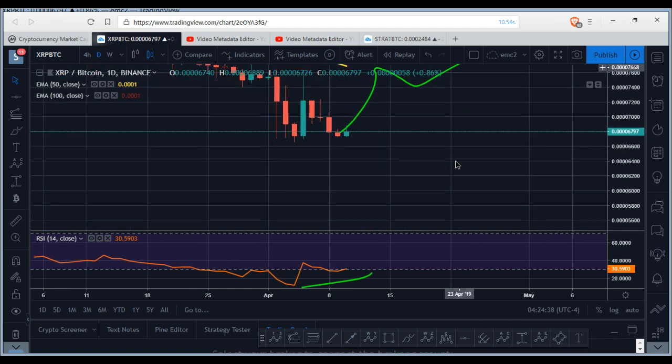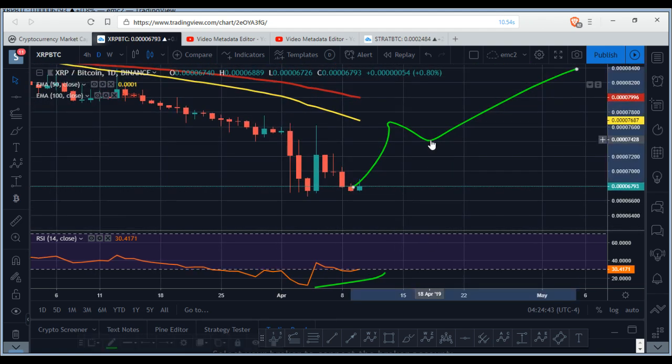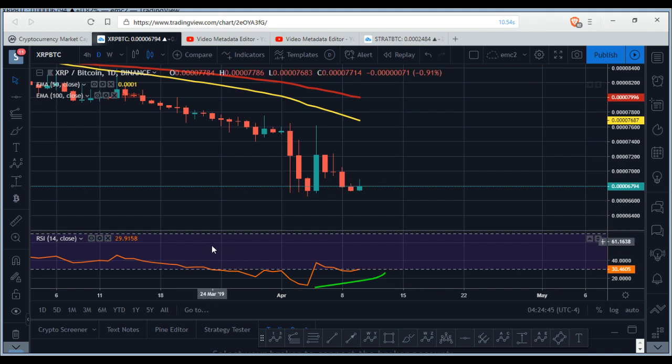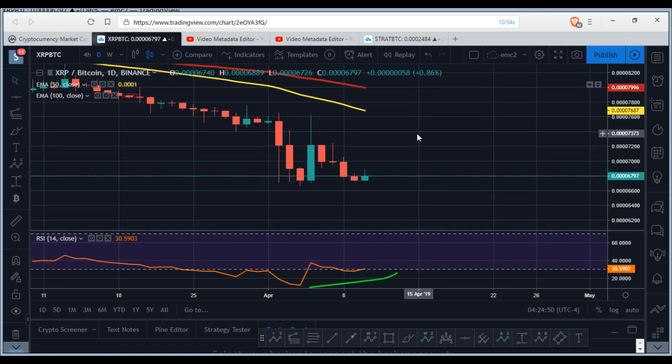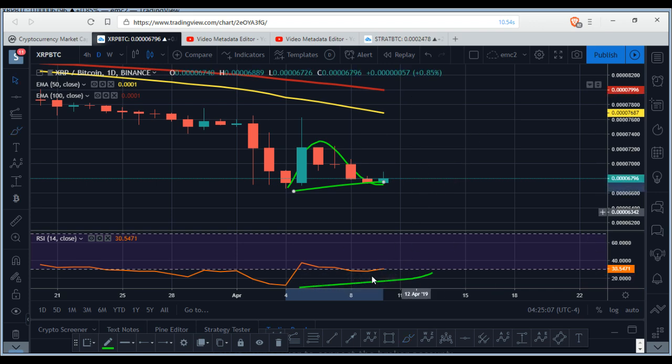On the daily time frame, we got a nice double bottom, right? I talked about it earlier, not on my last live stream. So a nice double bottom, coupled with a divergence, right? All signs are moving to the upside while price is making a double bottom. That's a good sign, right?